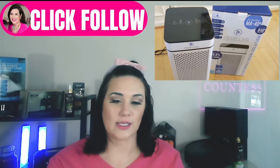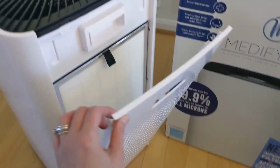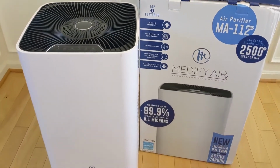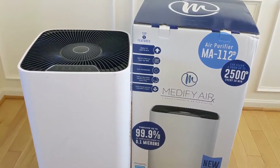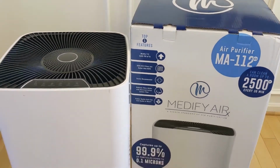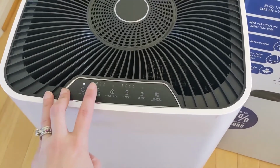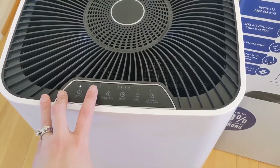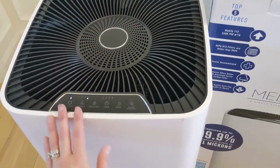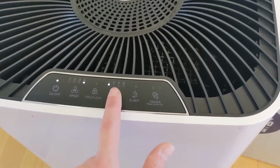Next up we've got for you guys is going to be our Metaphy MA-112. This is the big kahuna. This is like a big whale of an air purifier. This is a big boy or girl. It's going to cover up to 2,500 max square feet coverage. It's going to rotate that in 30 minutes, and in a 1 hour time frame, it's going to be 3,700 square feet. Again, filtering out that pollen, dust, mold, viruses, pet dander. I noticed a distinct difference having pets in our household by using this one.